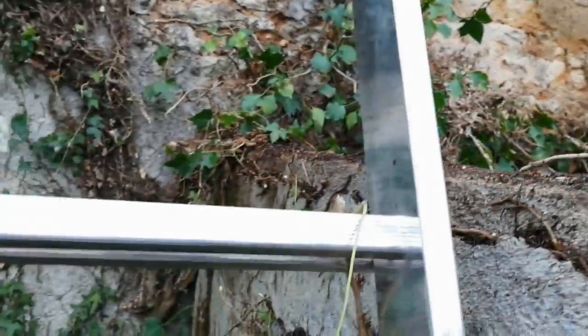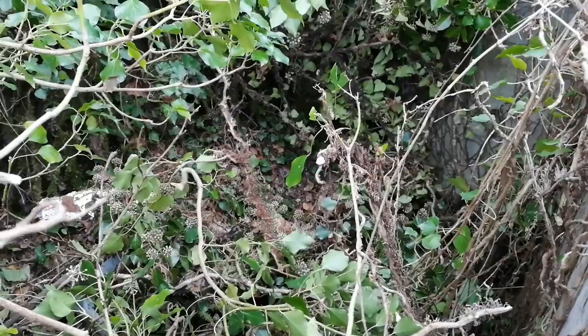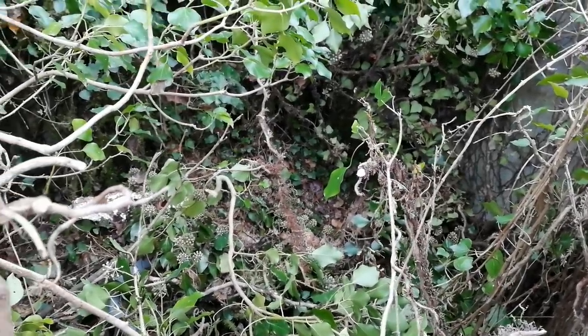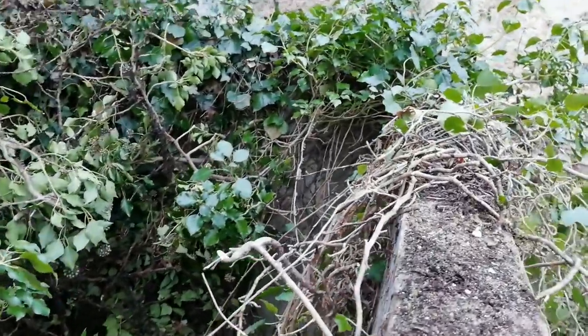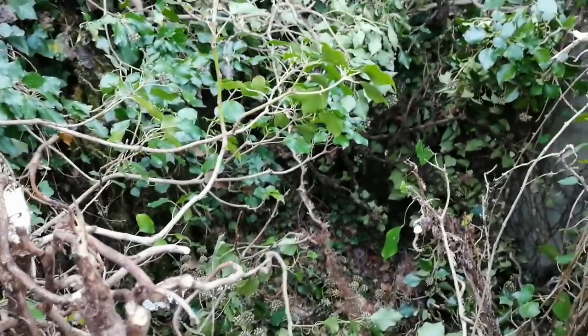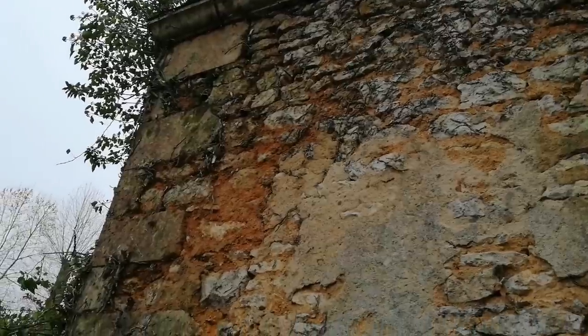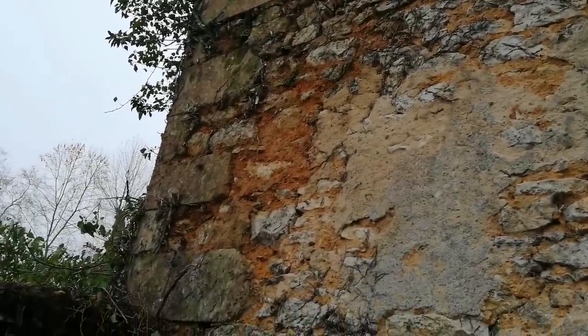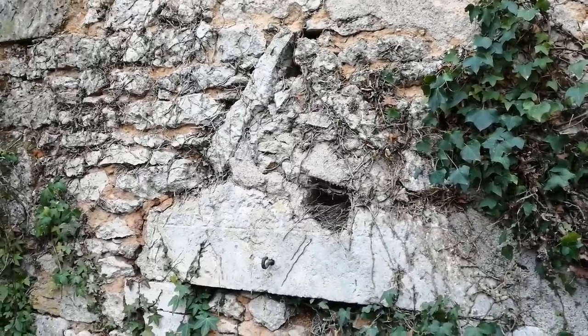I'm using Tony's new ladder. Oh, I can't climb the ladder and film. It's just a lot of rubbish, isn't it? Like a lot of old ivy and dirt and leaves. It's absolutely massive. You could almost live in there. I'm going up another rung, aren't I brave? A good angle from here, look. Oh, look at them roots growing out of the wall, though. Yeah, that's intriguing, isn't it?